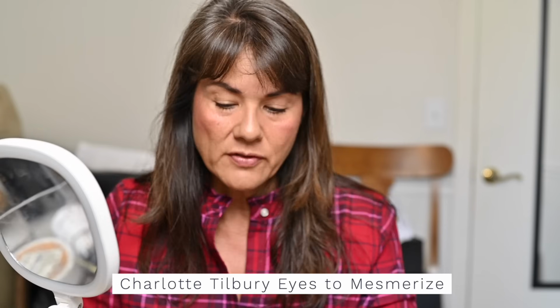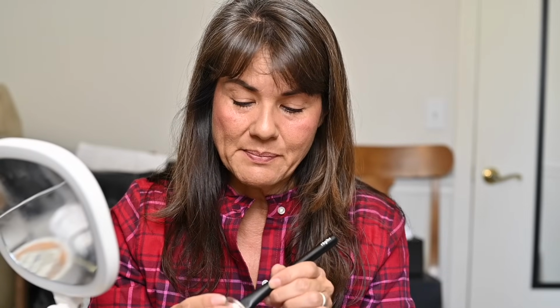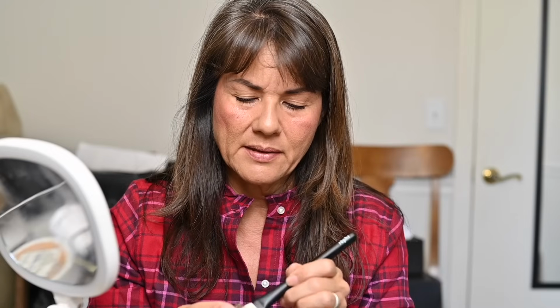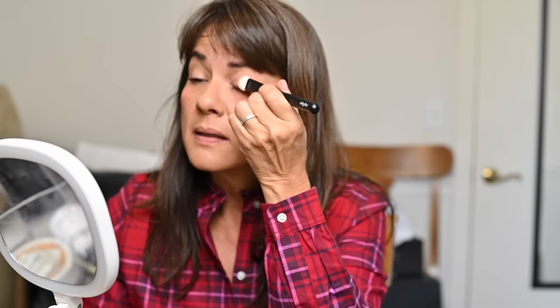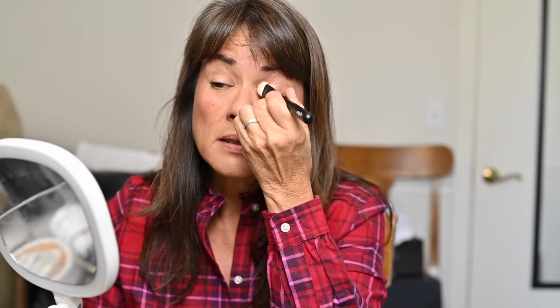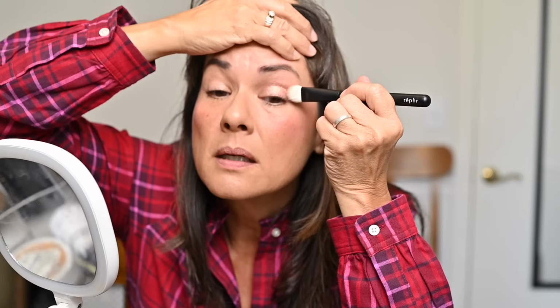Okay, I'm going to use my tried and true Charlotte Tilbury Rose Gold eyeshadow for my one and done eyeshadow. This is a million years old. When people ask how often I throw out my makeup, I have been doing some purges lately, but if I like it and it still works, then I'm going to keep it for a while. So putting it here, tapping it in the center. And then applying. One and done.